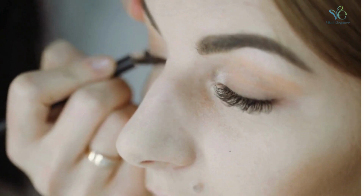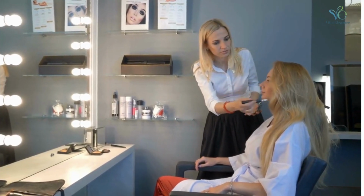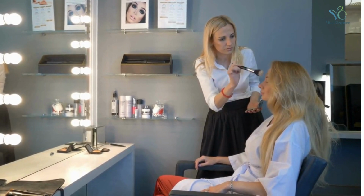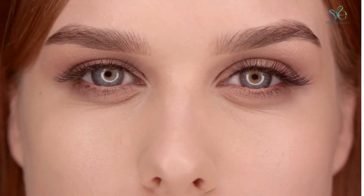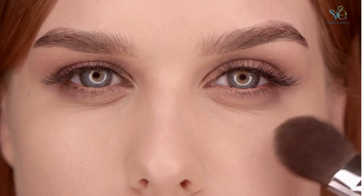Mistake is forgetting to set your makeup. Without a good setting spray or powder, your makeup could fade or slide off throughout the day. A quick spritz or dust can keep everything in place, giving you a long-lasting look.